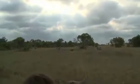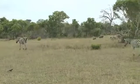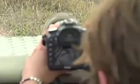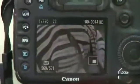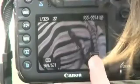There, I think I finally got a close enough shot to see. I don't know if you can see it on the screen here. So I thought she might have survived another lion attack at some point, but it wasn't. It's from the same one. It wasn't the gash. The deep gash didn't start as high.